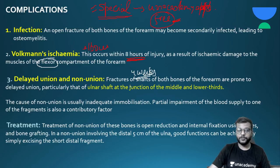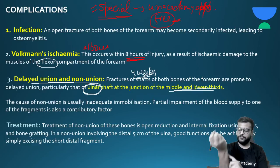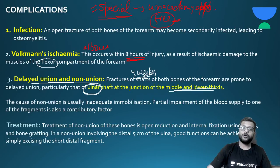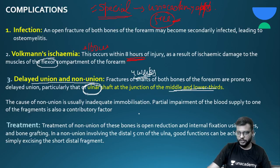Now, particularly which fracture of the forearm is more prone to delayed union or non-union? That is the fracture of the ulna. The ulna shaft fracture at the junction of the middle one third and distal one third, on the medial side, is more prone to non-union or delayed union. And what can be the cause? The cause can be pathological, like the bone is already very weak or there is an infection, or there is early mobilization or inappropriate immobilization. Okay, this can be the reason.